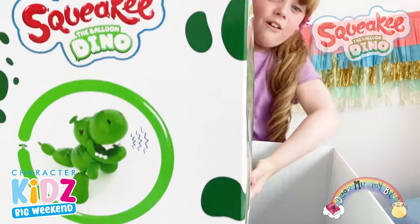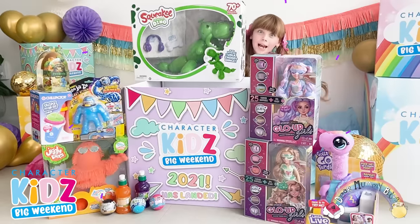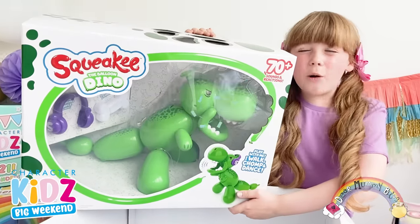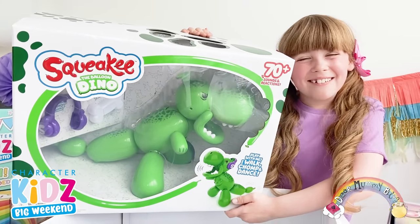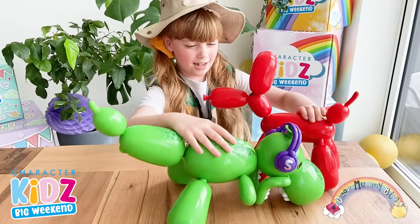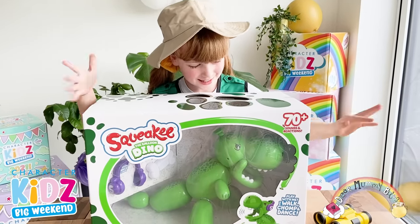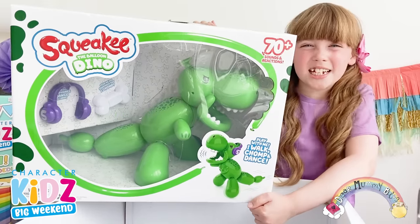Oh my God, he's massive. He's nearly bigger than this box, guys. It's Squeaky Dino, my new interactive pet. He's just like Squeaky the Balloon Dog from last year's event. This dinosaur has cool new features, tricks, and hidden actions.